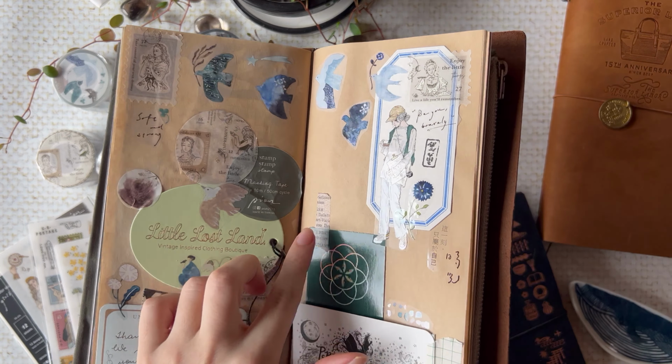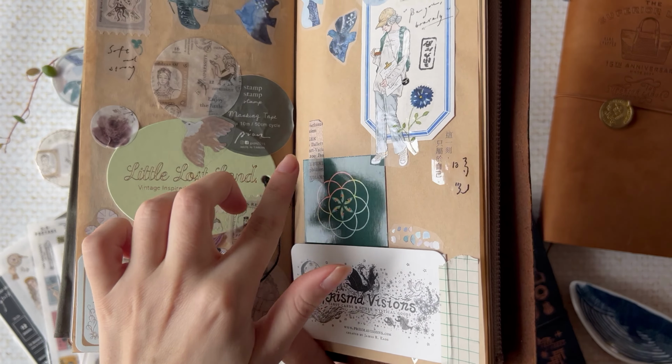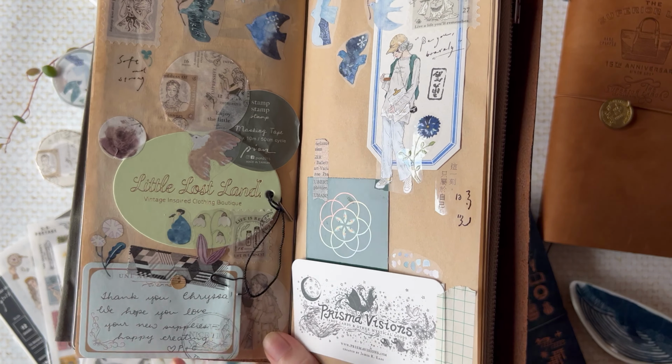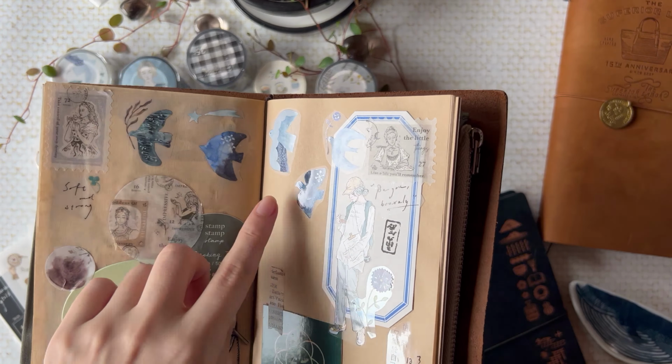So I sell these tags and these more simple kind of grid washies as well, which are really nice for adding into a fun design like these ones. And we're going to talk about the birds as well, don't worry.